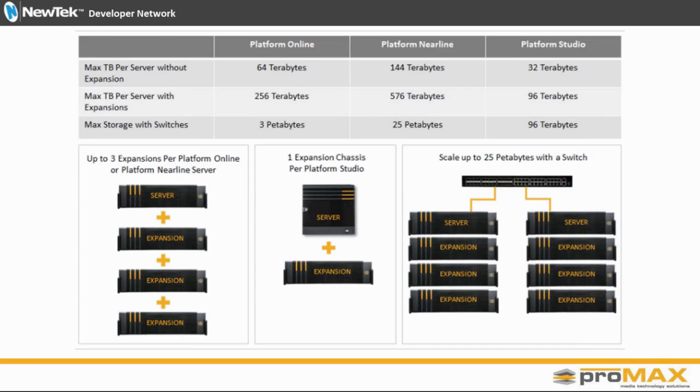As far as scalability from a storage standpoint, we looked a little at performance with NewTek devices. For scalability, this is a little chart I grabbed off of our website. I always find charts fun. I love them. I don't know why. The Platform Online, that more enterprise one, scales up to about 3 petabytes. The Nearline, which I've not talked about yet, let's skip that and go to the Studio. That one's for smaller work groups and scales up to about 96 terabytes, still pretty good scalability for those smaller work groups.